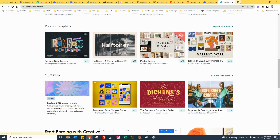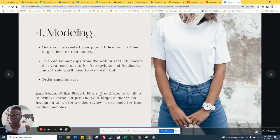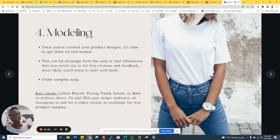Okay. So let me exit some of these. Back to our easy mode. Let me make sure I didn't miss anything. Okay. So I mentioned Fiverr. I did not mention Fiverr. I mentioned Canva for mockups. Fiverr also, you can find someone to do some really fancy mockups for you, or even to find models on there for cheap. Someone will be like, we'll model your stuff for cheap if you ship it to us.